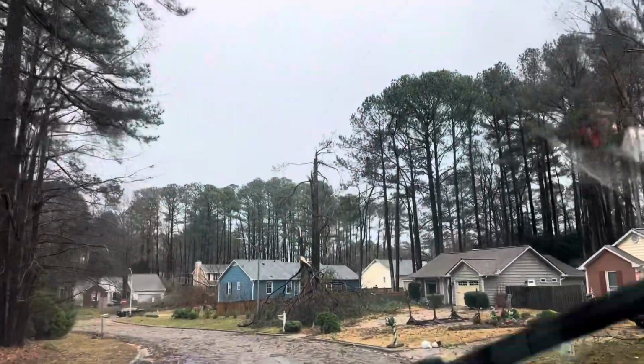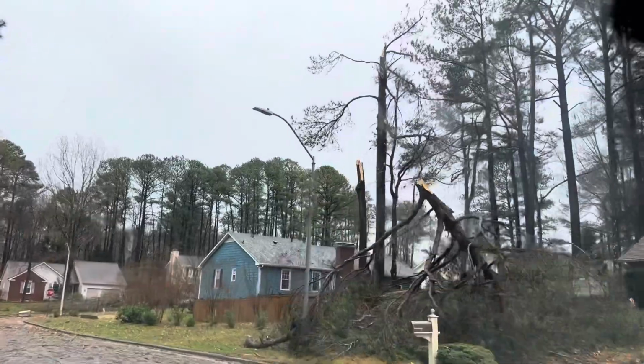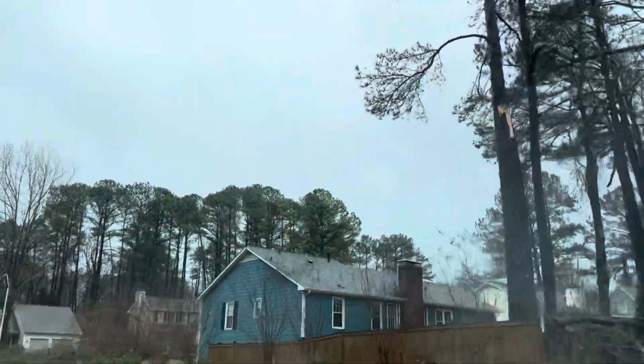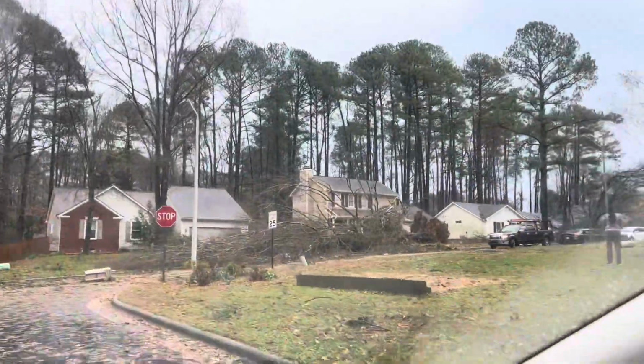Out of the north, with some pockets of heavier rainfall moving through, let's say Person County, we could potentially see some flurries fall in that area. But by tomorrow, that's where we're going to see all of this clear out early.